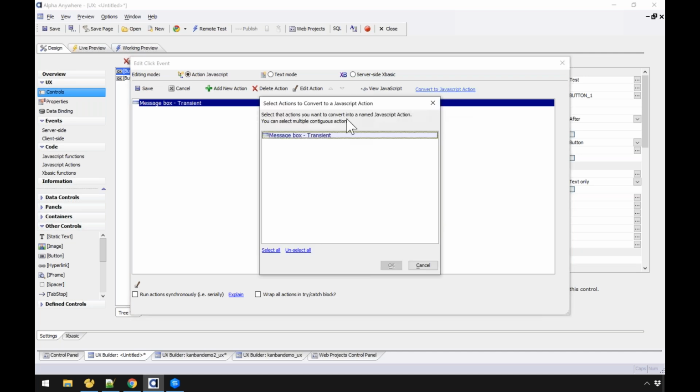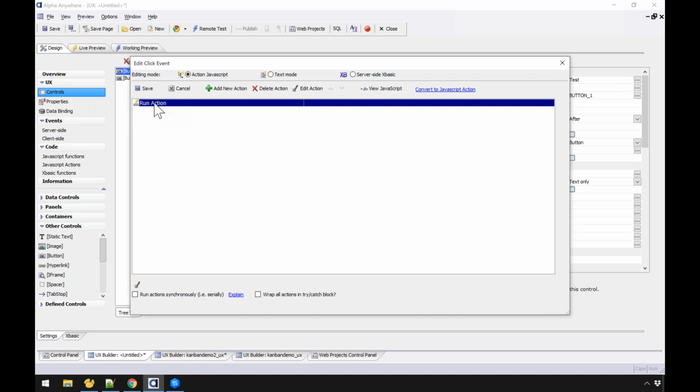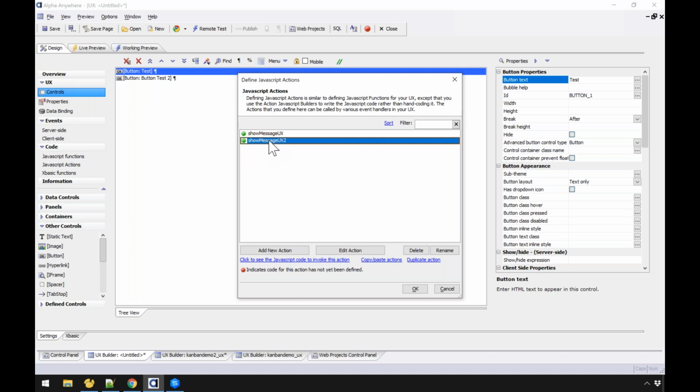So I click on there. I select one or more of the steps that are in here. I don't have to select them all. And then I can click OK. I'll go show message UX2. So what it does is notice it replaced my action built into this button with run action and pointed it to show message UX. And if I go over to JavaScript actions, there's my action there.